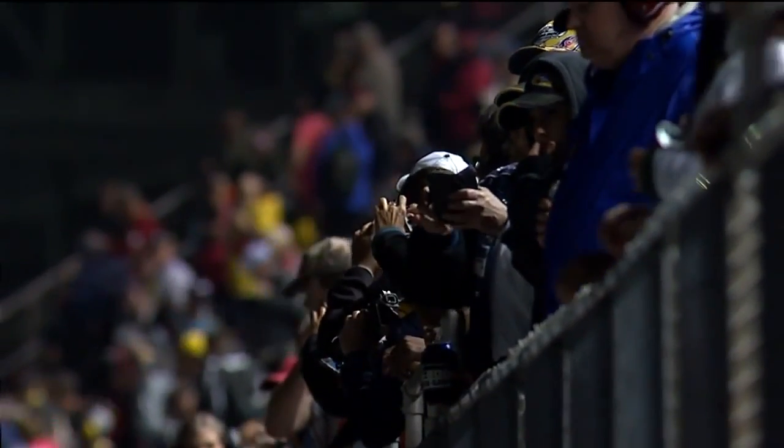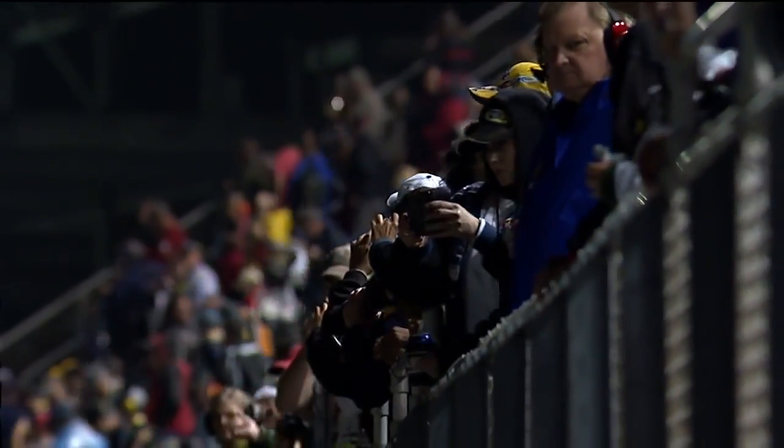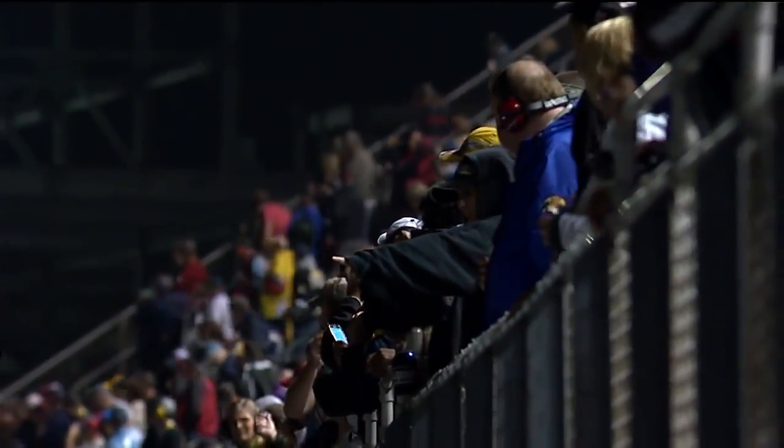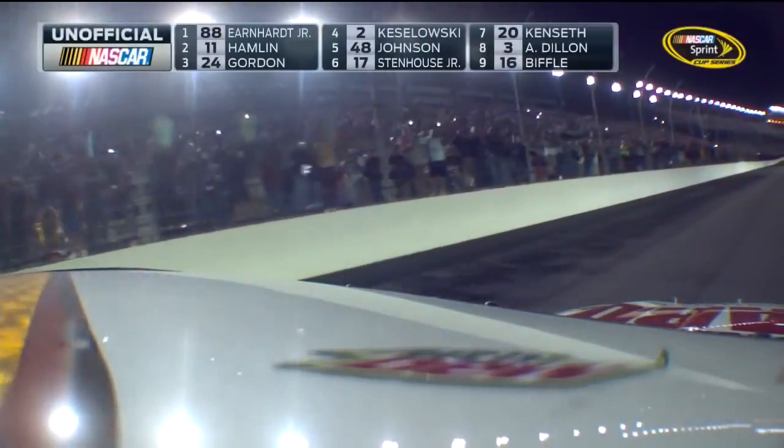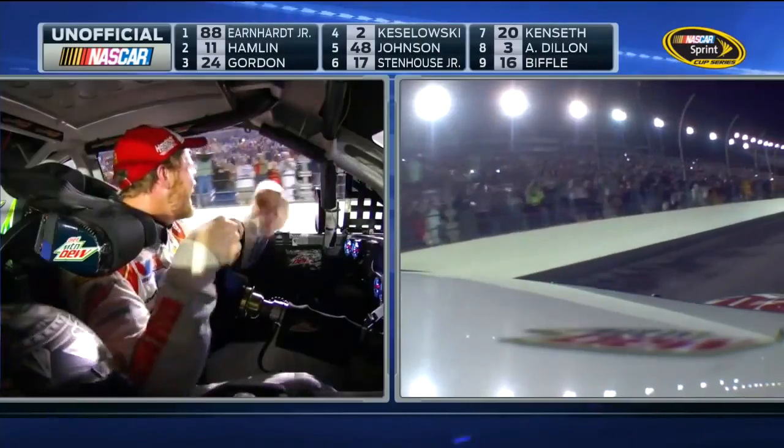He is saluting the fans and coming all the way down the front stretch, reminiscent of when Alan Kulwicki won his first Cup race and did a self-styled, as Kulwicki called it, Polish victory lap. It's the wrong way around, but it puts your face right in front of the fans where he can look them in the eye and hear them cheer.